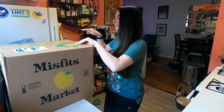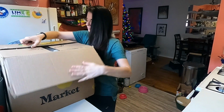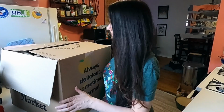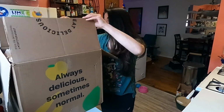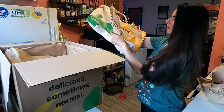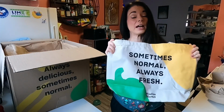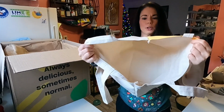Okay, let's get this box open. Always delicious, sometimes normal. The first thing we come to is a tote bag. Sometimes normal, always fresh. This was part of the add-ons in the marketplace, and it's a pretty standard tote bag, in case you're wondering. Pretty standard.